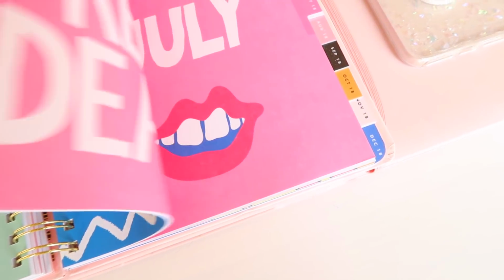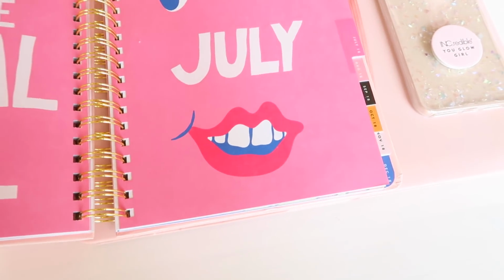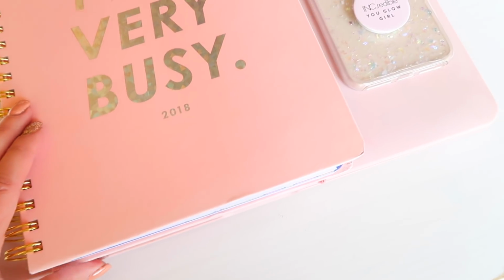I want to see July because that's my birthday month. You are the real deal. So that's my planner, and I write in it with my cute little markers so that it's all colorful and fun, and I love it.